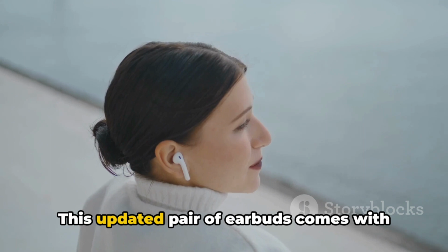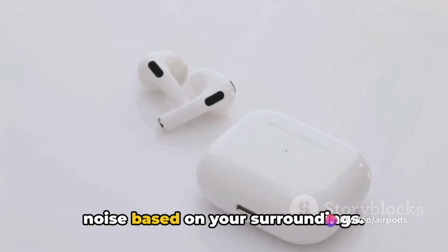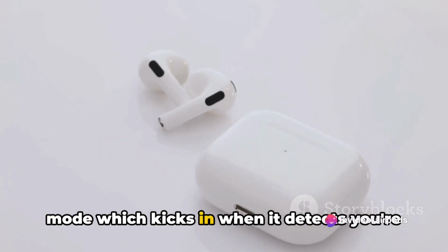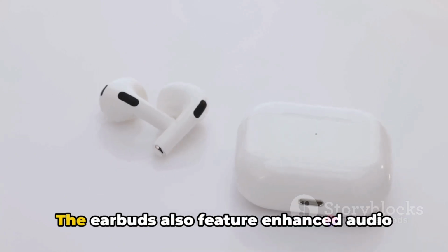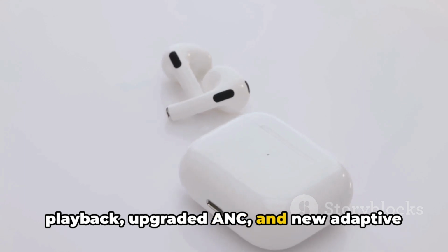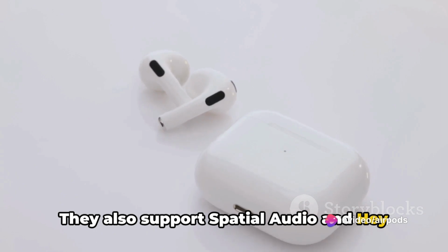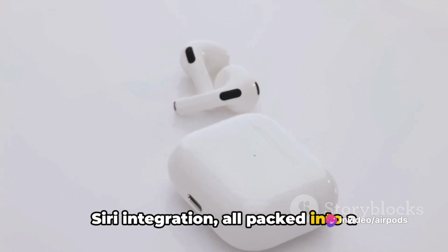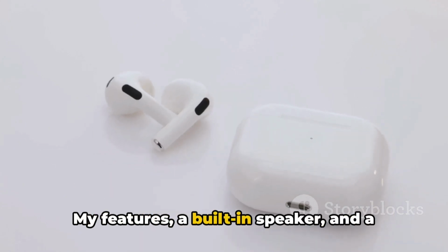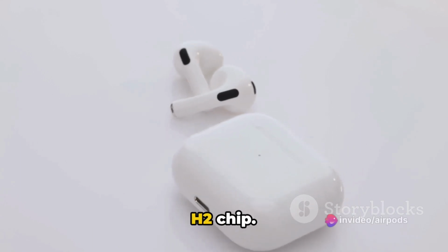On the other hand, the AirPods Pro 2, available for $200, is a steal deal that you wouldn't want to miss. This updated pair of earbuds comes with adaptive audio, which dynamically adjusts noise based on your surroundings. It also has an automatic transparency mode which kicks in when it detects you're in conversation. The earbuds also feature enhanced audio playback, upgraded ANC, and new adaptive transparency mode tech. They also support spatial audio and Hey Siri integration, all packed into a refreshed charging case with USB-C, Find My features, a built-in speaker, and a lanyard loop. All of these powered by the latest Apple H2 chip.